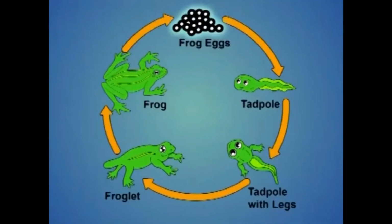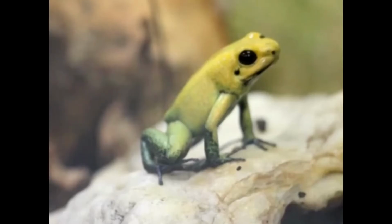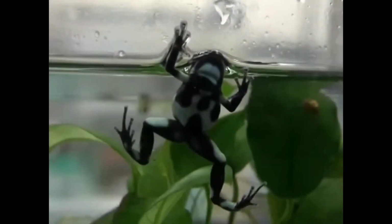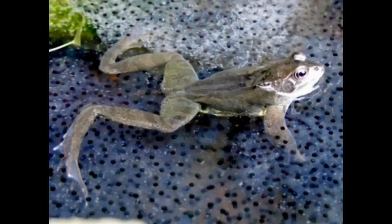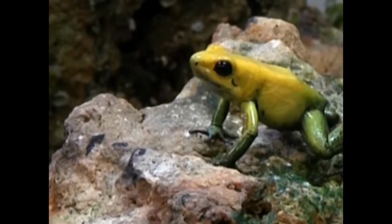I change and grow like this. It's called metamorphosis. I'm a frog. I have 4 legs and swim in a pond. I hop and grow and lay new eggs. My frog life cycle starts over again.